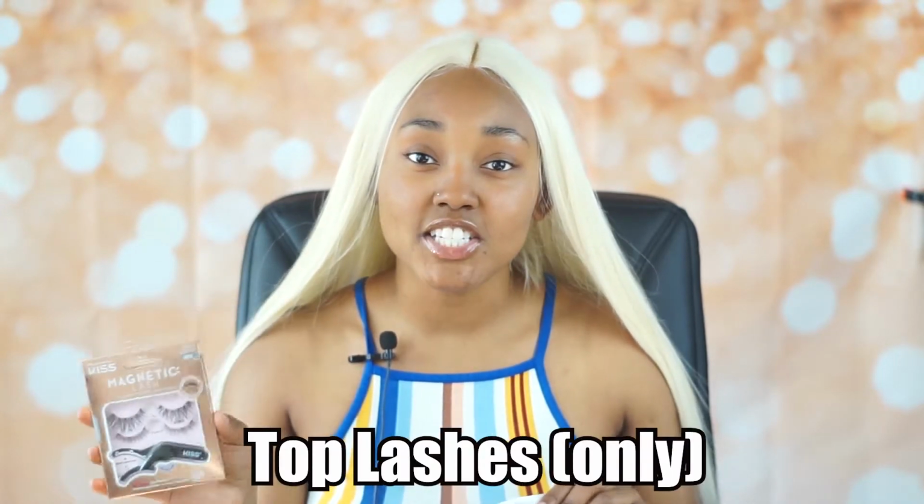I got some magnetic lashes. These were like $13.99, and I kept the receipts too. But I think these were like $13.99. So I was like, these better work because I've never paid $13.99 for one pair of lashes. But it is for the top and the bottom. And I have been saying that I wanted some bottom lashes.